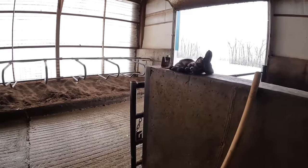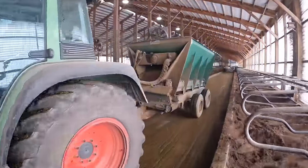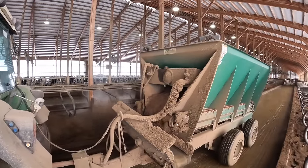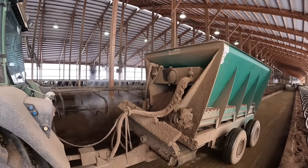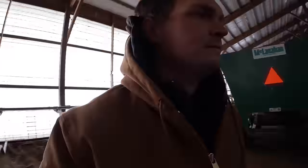I'm just gonna chain this gate up here, and then we'll walk over to where he's gonna start putting bedding in. So we'll typically come in with 4 loads. We'll put 3 loads in the head-to-heads, one load in the single stalls on the outside of the barn. Sometimes we'll take a little from that third load in the head-to-heads to use on the outside, but always 4 loads.